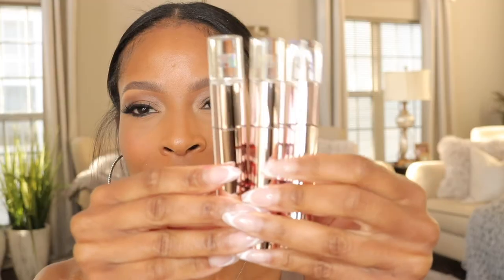So today I'm talking about the new Fenty Icon Velvet Liquid Lipsticks. Fenty Icon Velvet Liquid Lipstick. Say that 5 times fast and see if you can do it, because I can barely get these words out. The packaging, I must say, looks good. I'm not mad at this packaging.